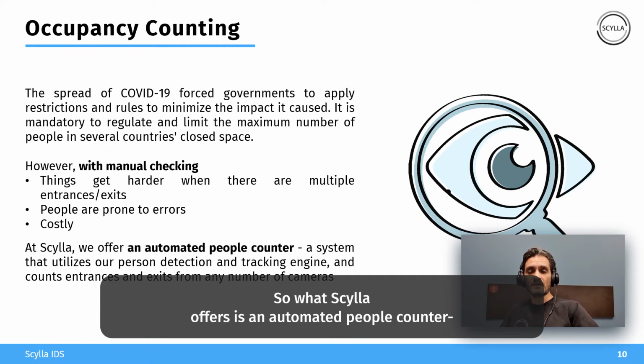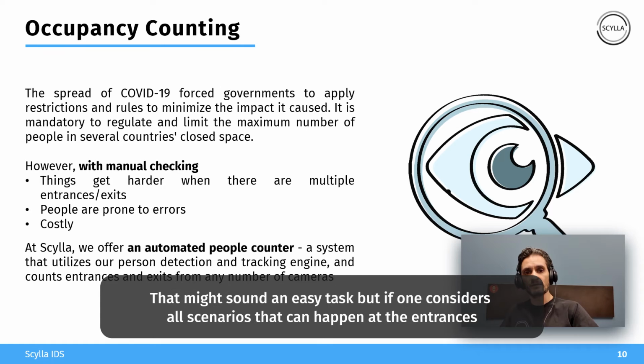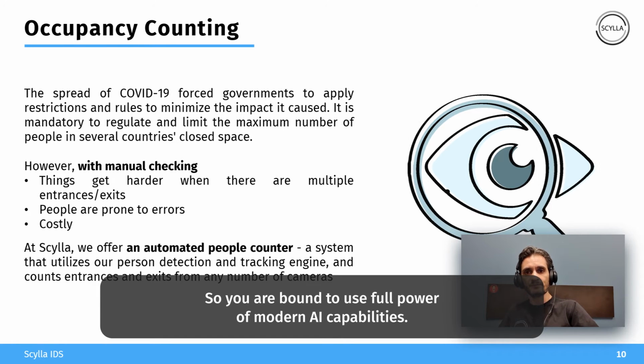So what Scylla offers is an automated people counter, a system that utilizes our person detection and tracking engine and counts entrances and exits from any number of cameras. That might sound an easy task, but if one considers all scenarios that can happen at the entrances, challenges become obvious, and in many cases not solvable by embedded low profile solutions on the camera. And so you are bound to use the full power of modern AI capabilities.